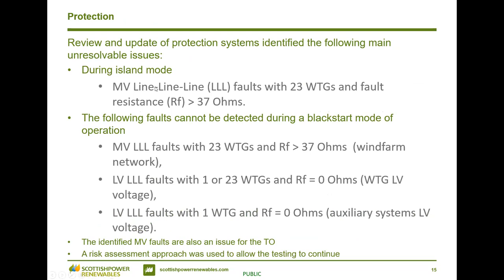So as I mentioned before, there were some challenges. For example, the risks that we had to take during the island mode: a three-phase fault would not be detected. So we basically had to run with the risk that a three-phase fault could occur, but because most of the infrastructure was underground and protected, we saw that as very unlikely to happen. That's on the medium voltage section at 33 kV in the wind farm network. At the LV of 690 volts, three-phase faults as well would not be detected.